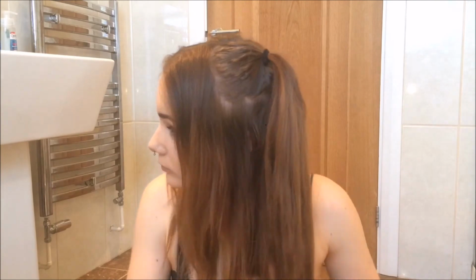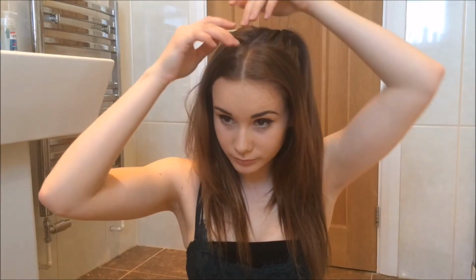All I'm gonna do is create two little pigtails on top of my head, leaving out my fringe, because I just want a bit of that. And it just looks super cute, and it brings back the 90s. I swear down, oh, I love it.